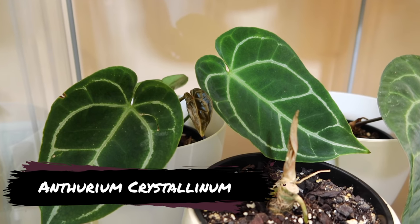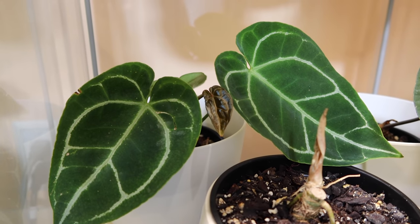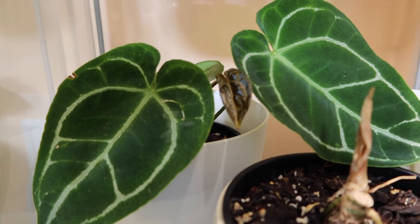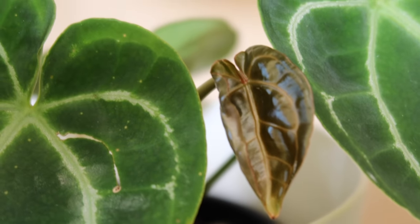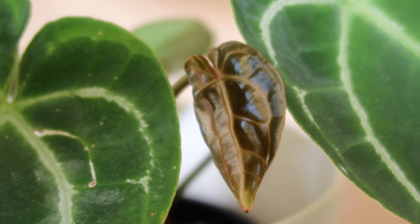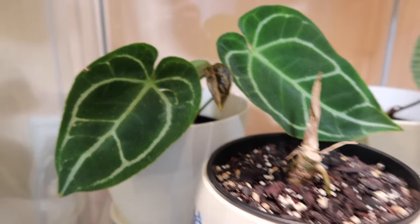Over here is my Anthurium Crystallinum, which honestly, I've seen other Crystallinums and they look more pronounced in their veining, but again, that could be a natural variation of the plant. It does, in fact, have some new growth here, which is really exciting because I've had this one for a while too, and it hasn't given me anything. I'm glad I now have a fan in here. So I'm hoping this particular one gets a lot larger than its predecessors.